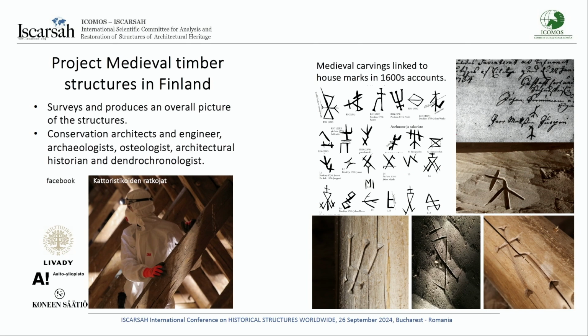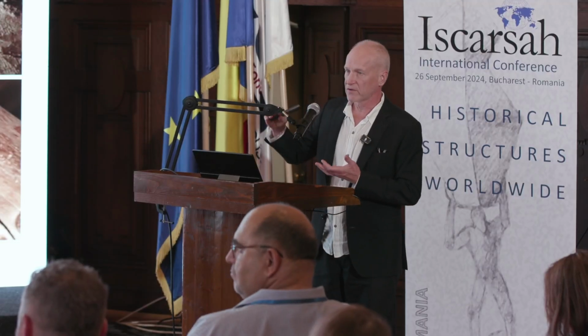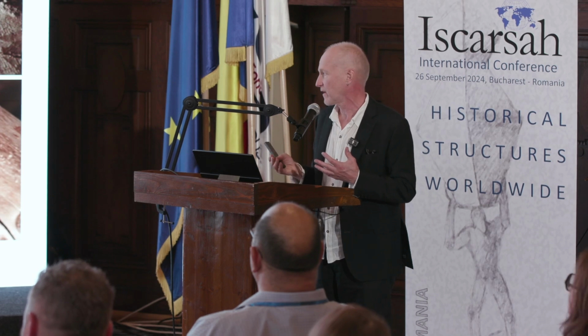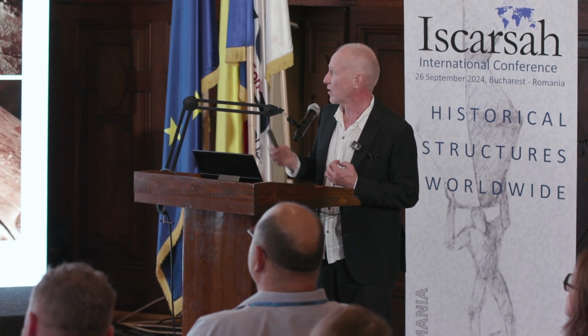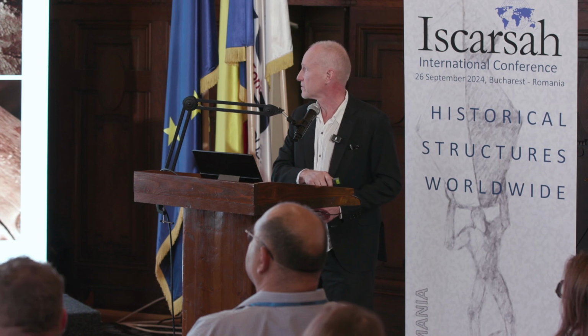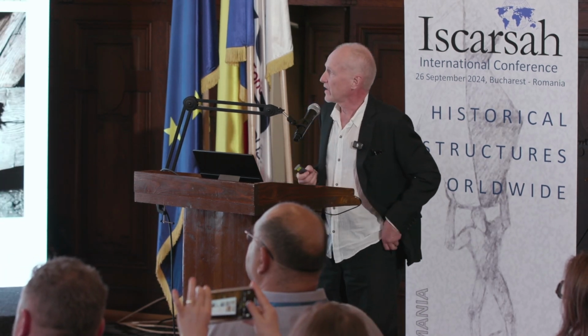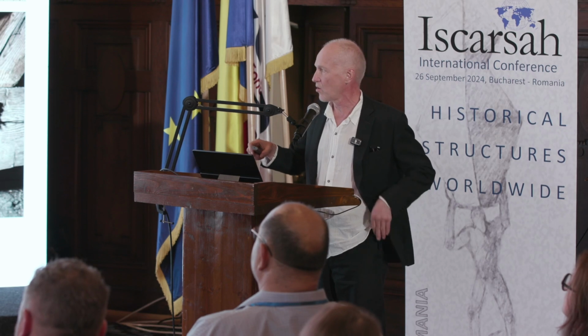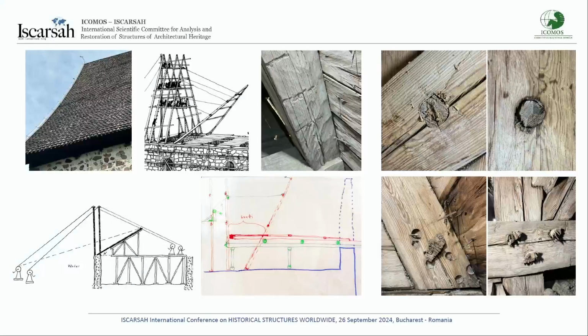Another result is that, because we are having conservation architects, engineer, archaeologists, even osteologists, architectural historian, and dendrochronologist, one thing we've been doing is that we are reading the house marks that you can find in the medieval timber structures and compare them to later archives, from the 17th century, and we can see then who was building the church, the timber roof, and which houses delivered the timber and made the roof structures. That's one result. And reading the assembling marks, tool traces, numberings, we are trying to figure out how the churches were originally built and who built them again.